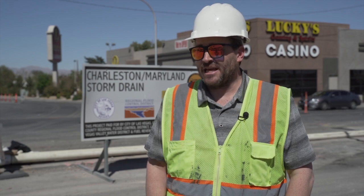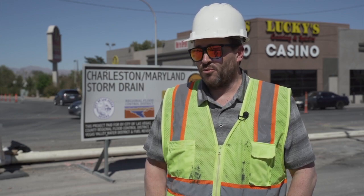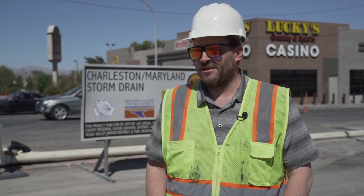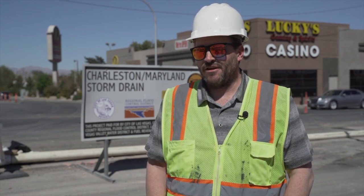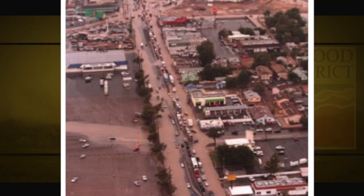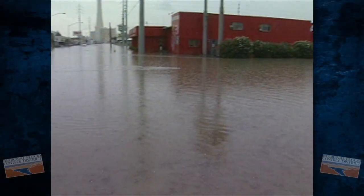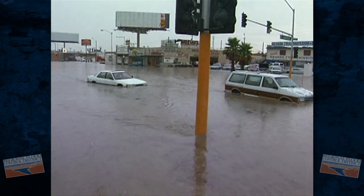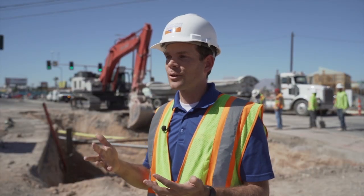The benefit at the end of the project will be massive once that first major rain event happens and residents and businesses aren't flooded out. The goal is to eliminate scenes like this, where water has nowhere to go but back up into the streets, causing devastating flooding in our community. The problem, though, is if you want to fix that flooding, you have to have somewhere to take the water.